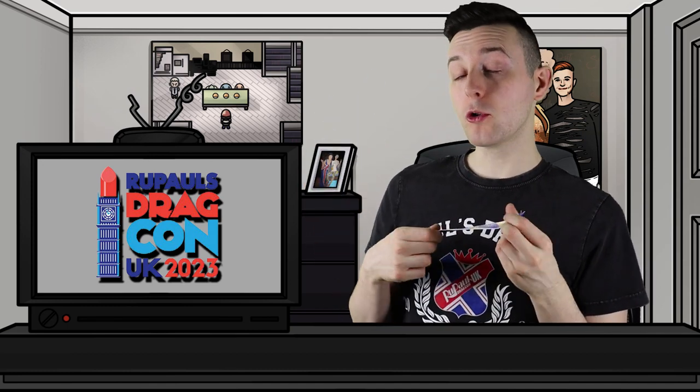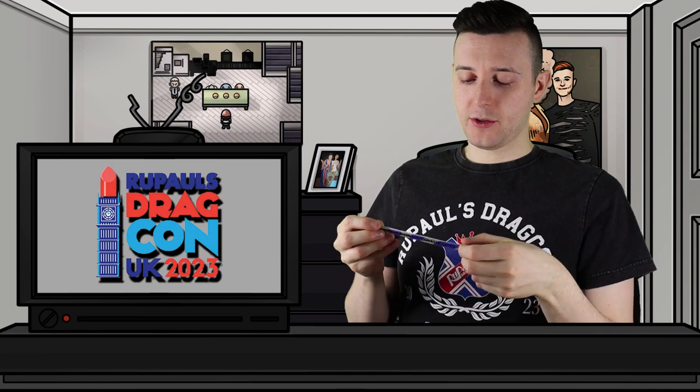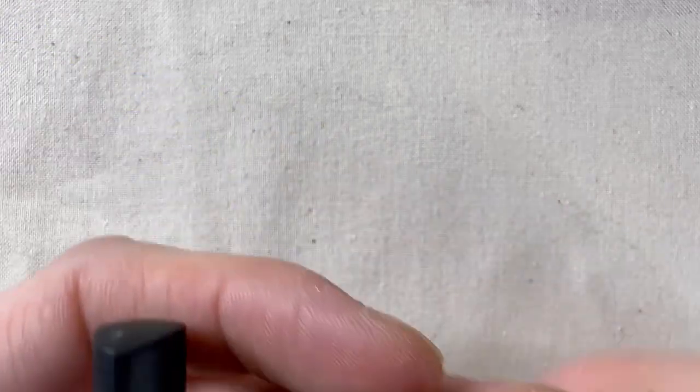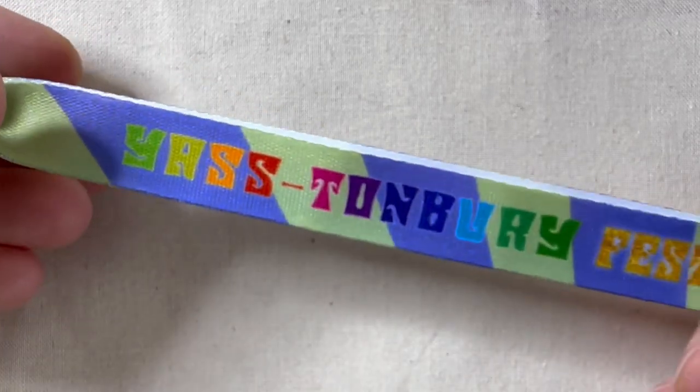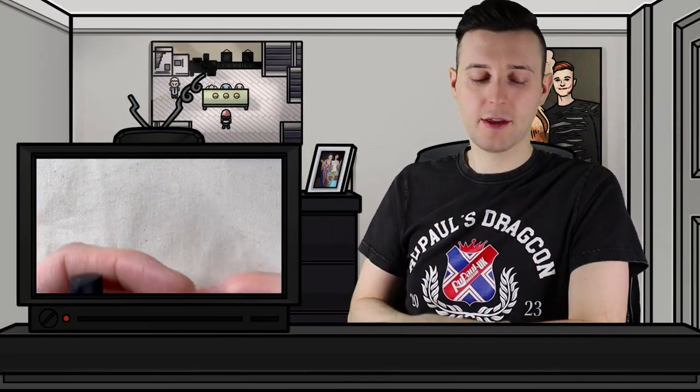And the VIP lounge, which I will discuss properly in length in the story time video. But as you go in, there was somebody checking your lanyards, letting you go in. And they gave you this Glastonbury Festival DragCon UK 2023 wristband, because obviously the theme was like Glastonbury, and it's cool. It's like festivals where you wear the wristbands.